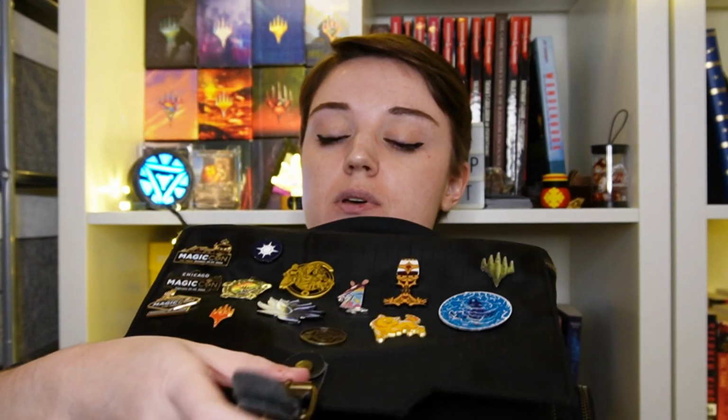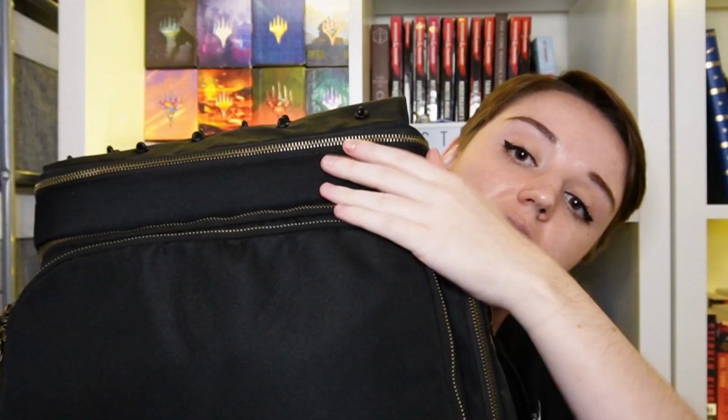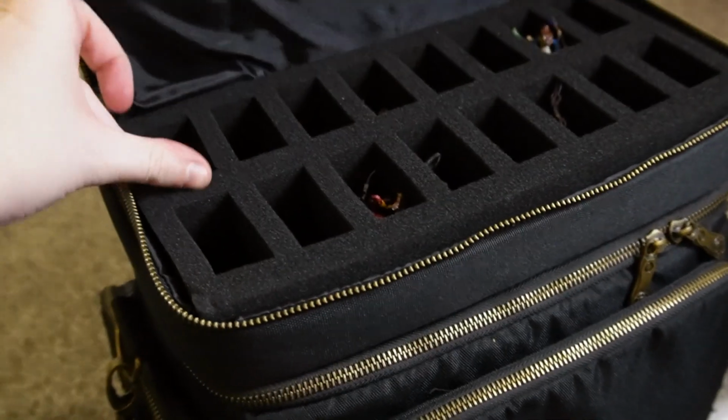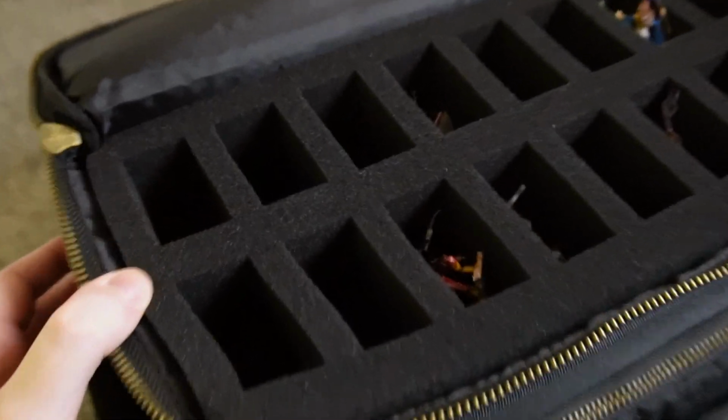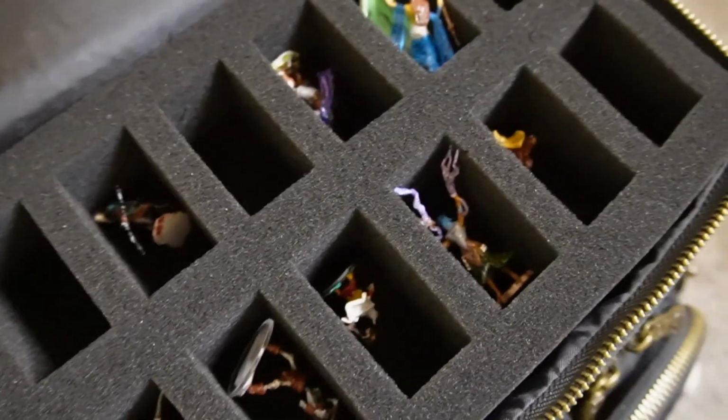So moving on to the pockets of this thing. It has a snap front. I don't have a good way to show it. I'm getting my arm workout in for today. The front flap where I have all my pins flips up, and we've got a couple of zippers here. The top zipper comes up for a little spot to keep D&D minis, which I do have minis in here still from when I was playing D&D with my high school friends back during COVID.